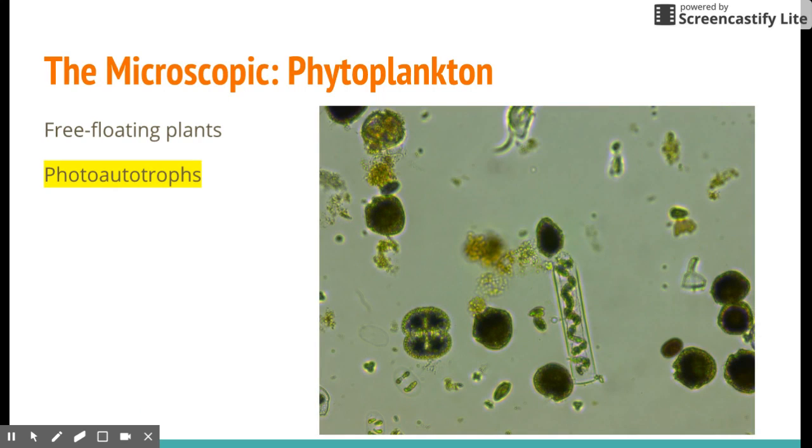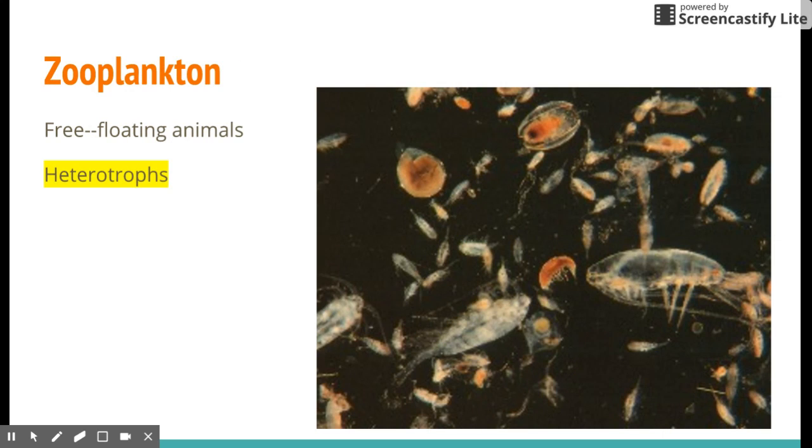Looking more closely at the pond, there are microscopic organisms such as phytoplankton. Phytoplankton are free-floating plants like algae that are photoautotrophs. Photoautotrophs are organisms that produce their own food using the process of photosynthesis. They're the base of the food chain.